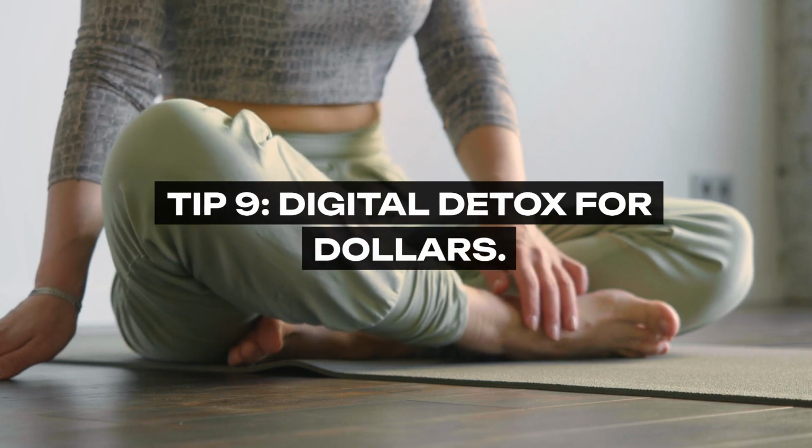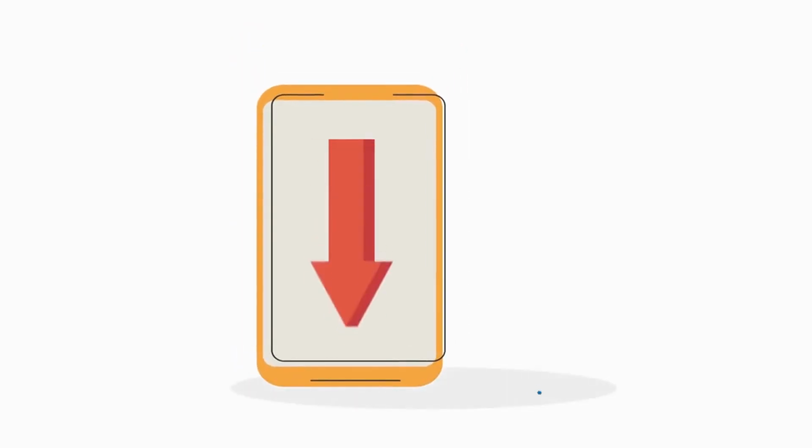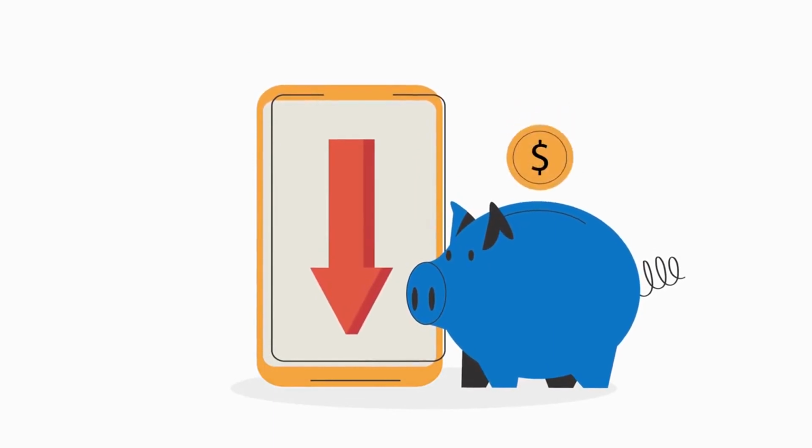Tip 9. Digital detox for dollars. For every hour you spend away from digital screens, allocate $1 to your savings. It's a strategy that not only boosts your financial health, but also your mental and physical well-being, encouraging more active, engaged, and fulfilling ways to spend your time.